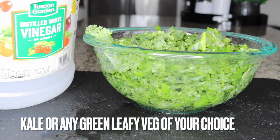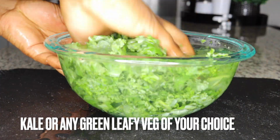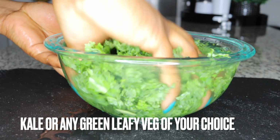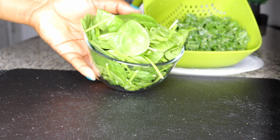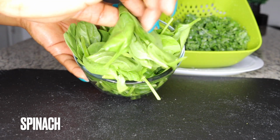So I wash it thoroughly with water and vinegar. You never want to just get your greens and eat without cleaning. Trust me, insects and bacteria can easily hide. Even if they are organic, you want to wash them with water and vinegar, and voila, this is my clean kale. I'll be using, as I promised, two different greens, and this is spinach.